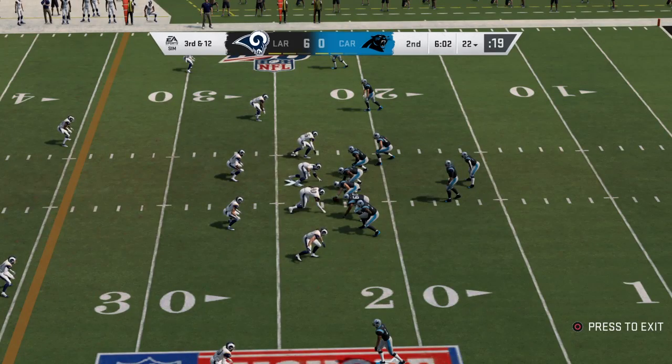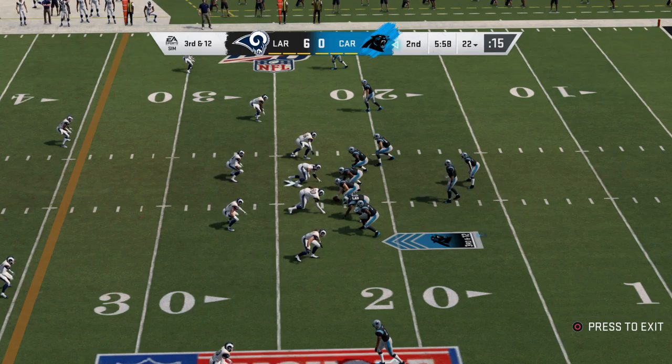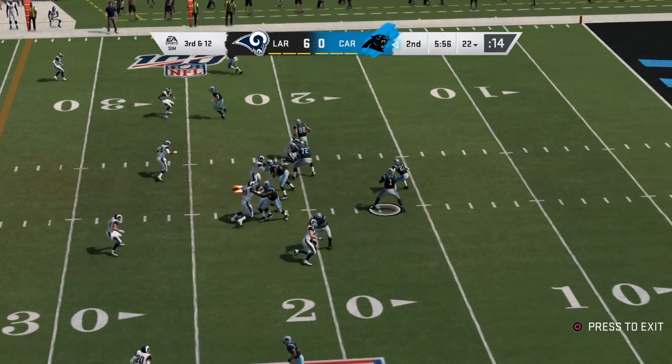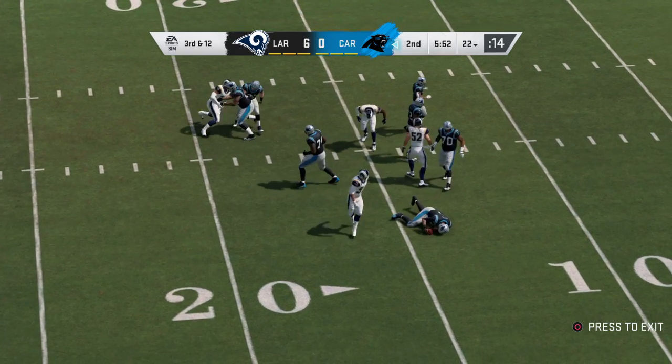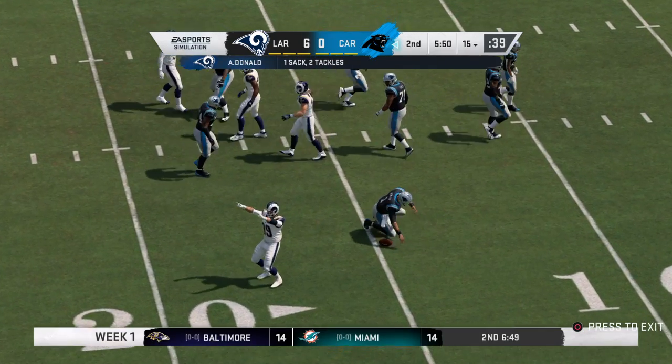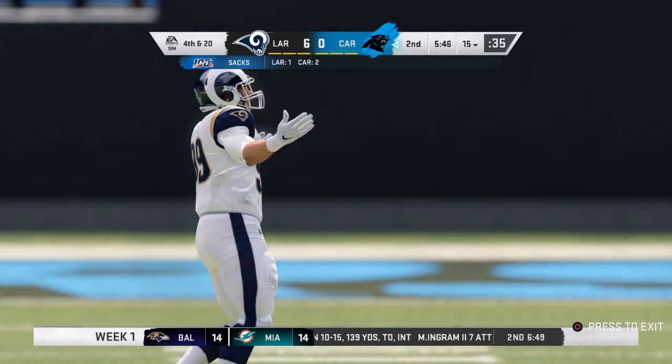These guys have punted 4 times already, and they're staring at a 5th, barring a conversion here on 3rd down. From the gun, Newton. Nowhere to escape, and he goes down. The perennial Pro Bowler Aaron Donald gets the sack.